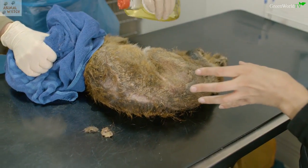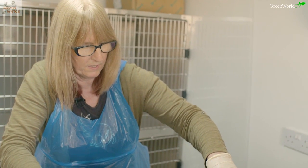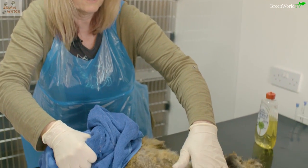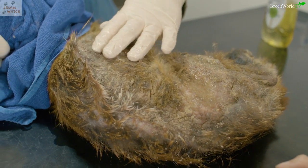And this is so common, isn't it, with foxes in the UK? It is common, and it is easy to treat. I think that's the most important thing about it. If you catch them when it's very early stages, then it's not going to get this bad, and it's so worth it, knowing that it kills them.